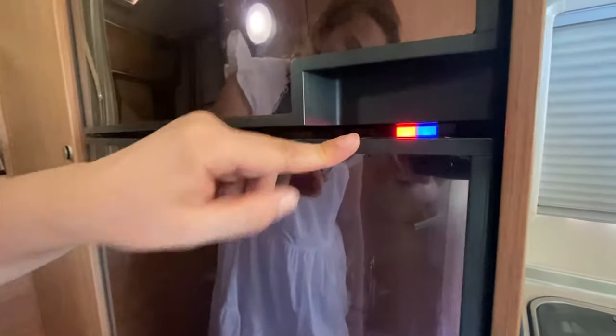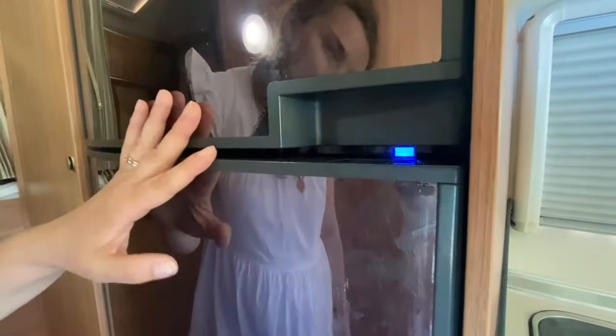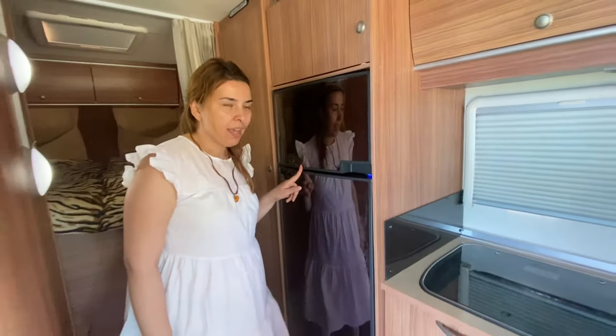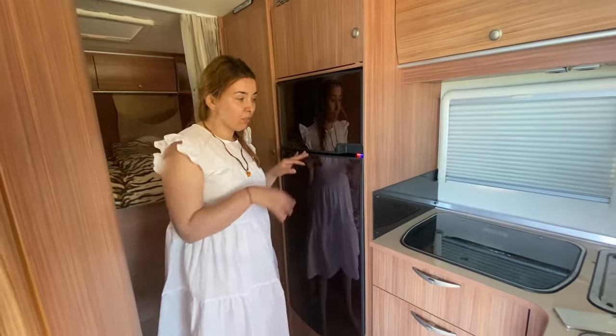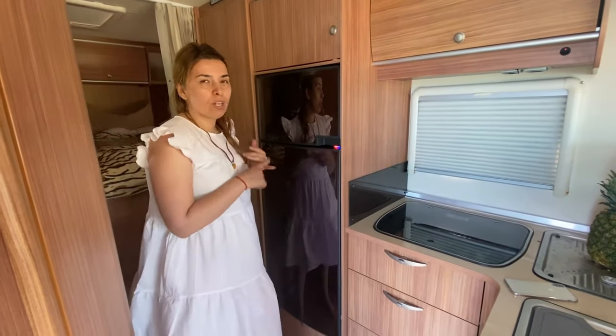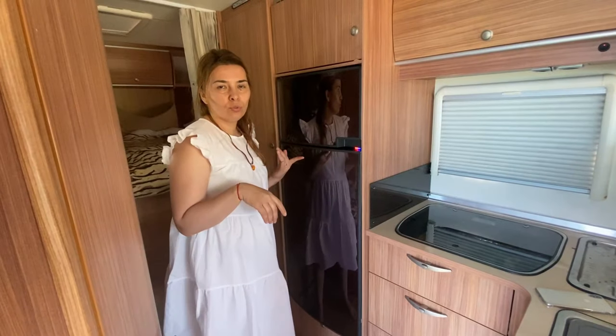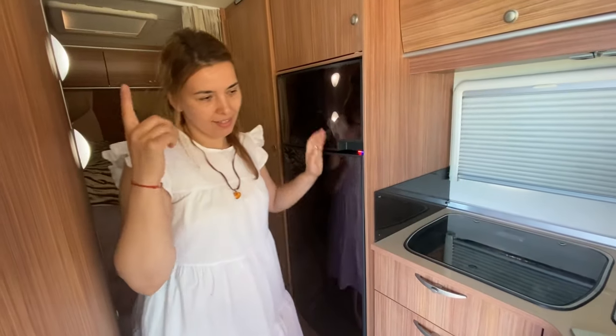Next, another cabinet. Oh yeah, there are a lot of them. Okay, I don't know much about that. Oh yeah, a blinking LED that says that the fridge is working now on 12 volts and the car is not working, so the fridge is not working. The fridge works on 220, on 220 on gas, yes.